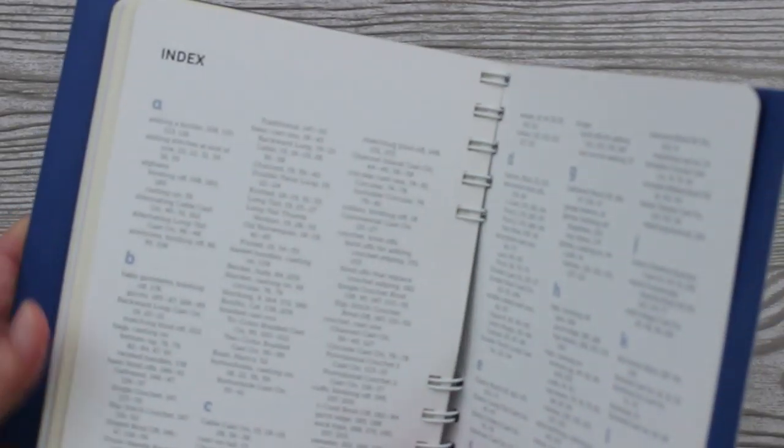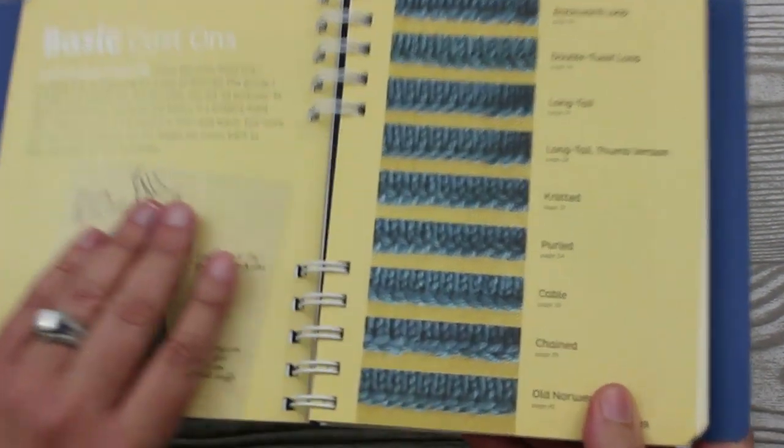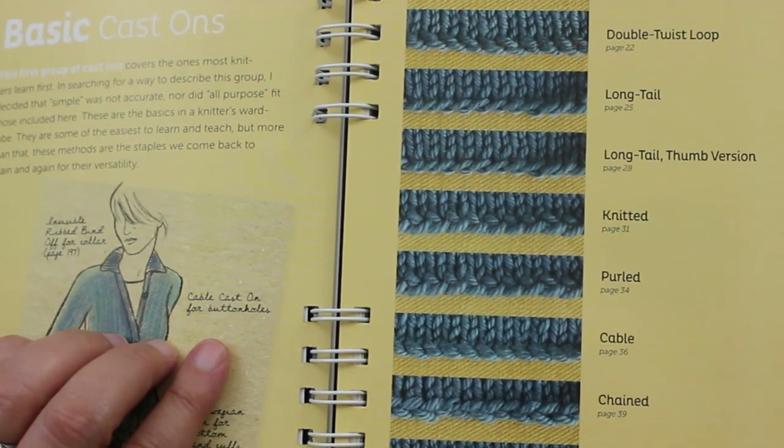The techniques are also indexed by both name and use, which is helpful for finding a particular one you might be looking for. I like that it also lists alternative names for each, like the Old Norwegian cast-on is also called the Twisted German cast-on or Elastic Longtail cast-on.